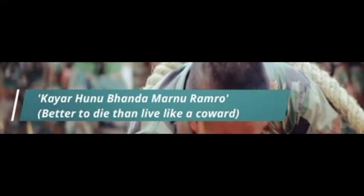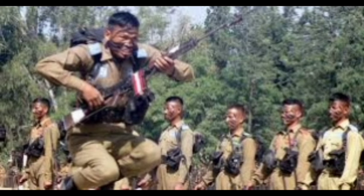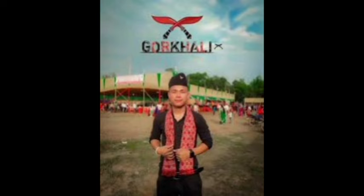Kayar hunu bhanda marnu ramro, better to die than live like a coward. It is the motto of the world famous Nepalese Gorkha soldiers. Jai Mahakali, Aayo Gorkhali. They are tough, they are brave, they are durable, and they are amenable to discipline. The Gorkhali language is prevalent among the Gorkhas of Nepal.